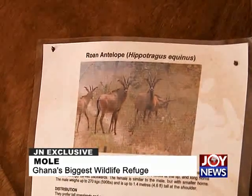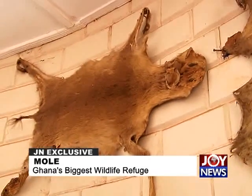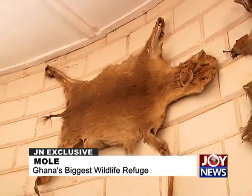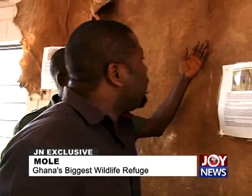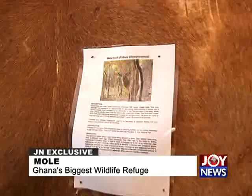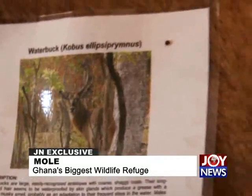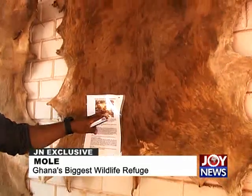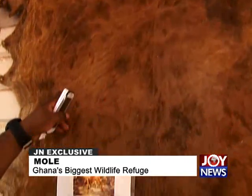And this, what's this about? A grey duiker. A grey duiker? What kind of animal is this? Oh, the one they call a trainer. I don't know the English name. You said it's a grey duiker. And this is the water bug. Oh, this is what it looks like. That's some interesting pieces you have here. And then we have the heart of this. This is the first time I've seen one.